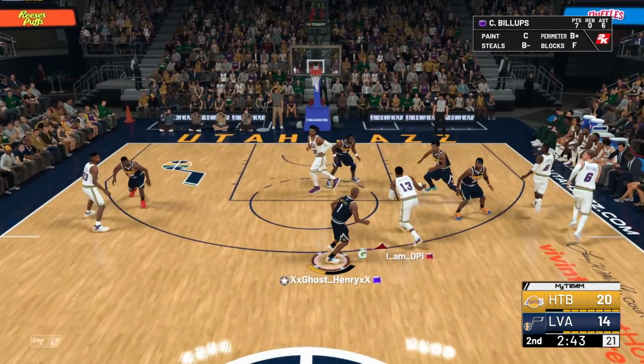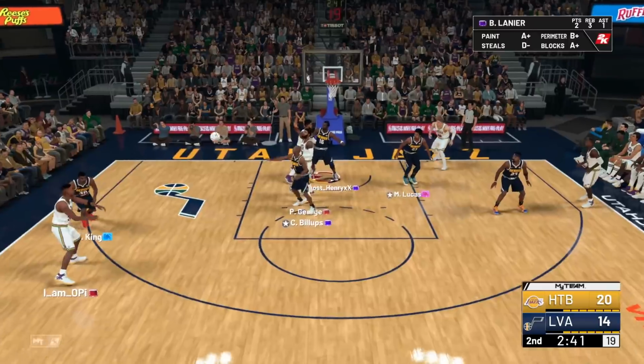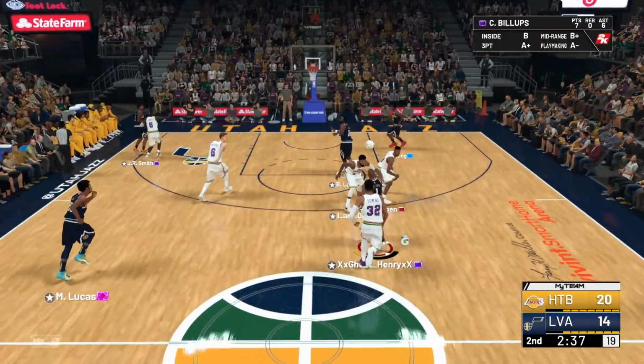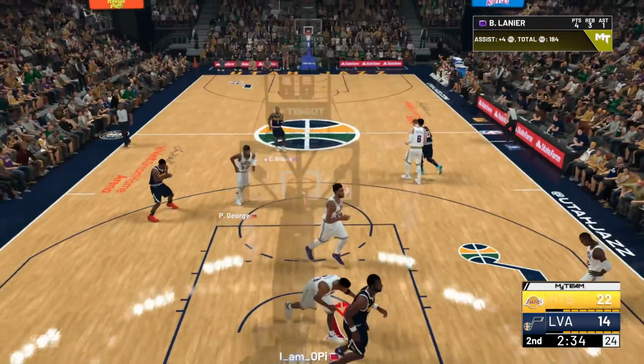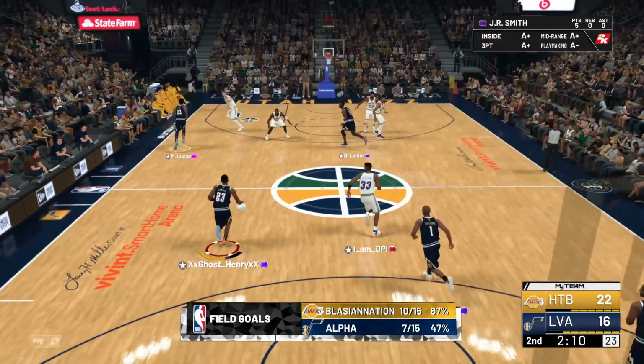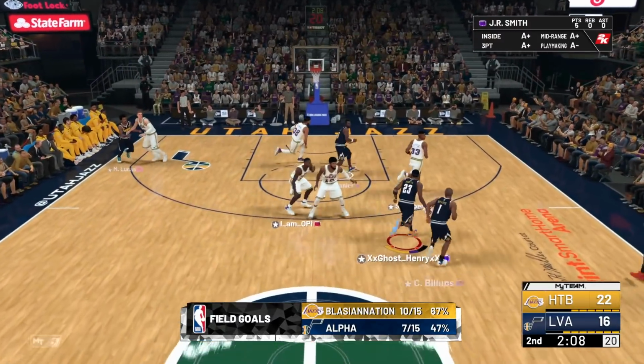All right, halfway through the second quarter, my boy Billups already needs that Gatorade. Look at that. We're lagging, but he's getting the steal. Defensively, he is such a presence. That's one thing I'm going to say right there. Going straight to Lanier and an easy assist. That guy was waiting for the reach, but we just got to pass a little bit later. Going straight to my boy JR. He's going to hesitate on the reach. We're going around the screen like that.